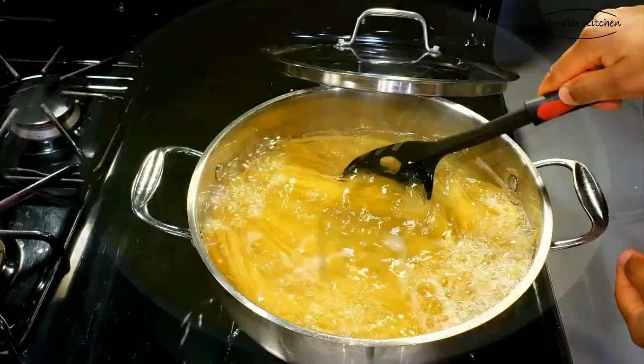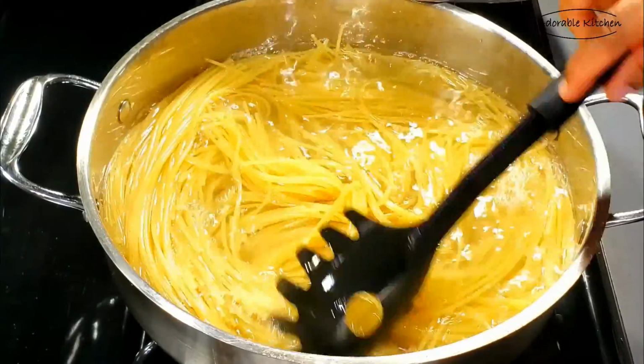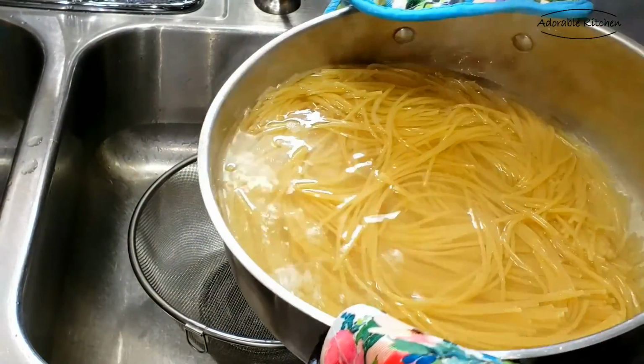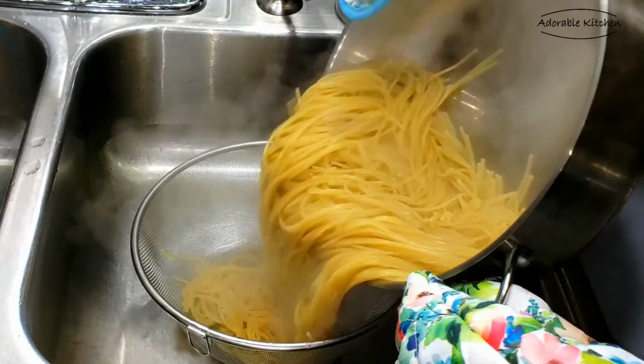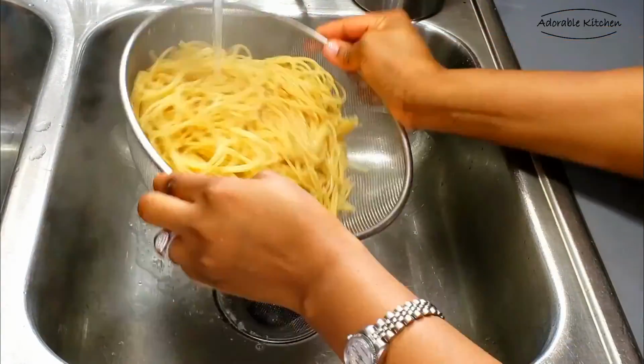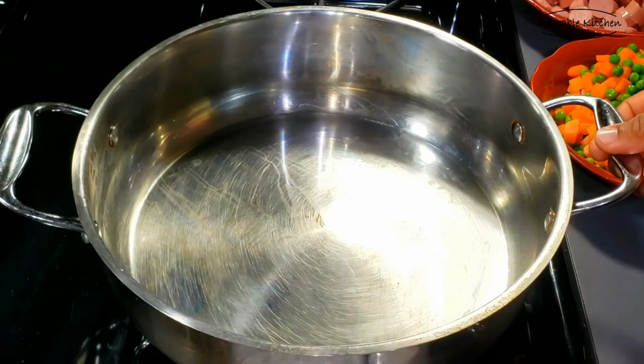So after about 3 minutes of parboiling the pasta, I removed the water. I transferred it into a colander. I ran some cold water over it just to prevent them from clumping together. That's why I spread the cold water all over it.